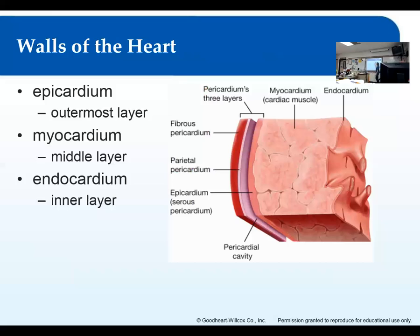So that's the outermost layer of the heart itself, the epicardium, or the visceral pericardium. Then you have the myocardium, which is the middle. Myo means muscle.